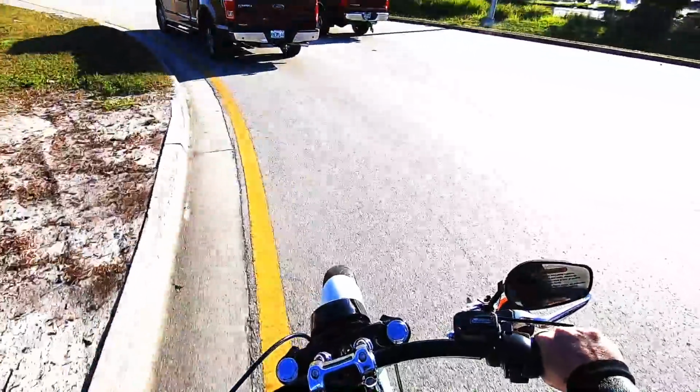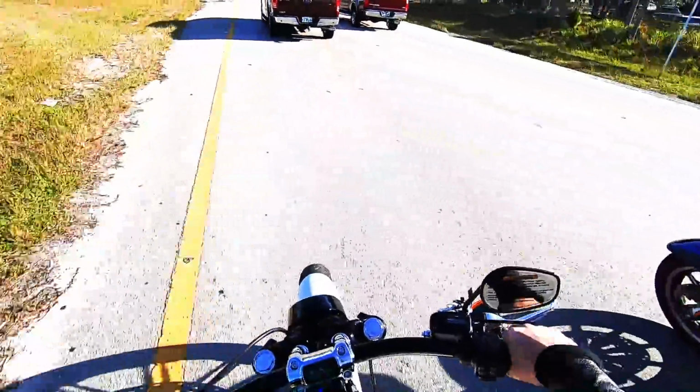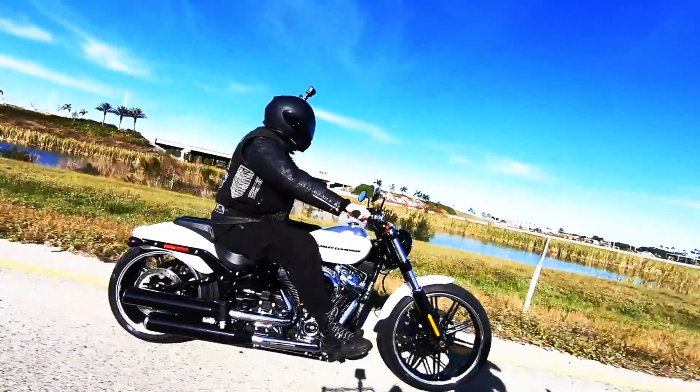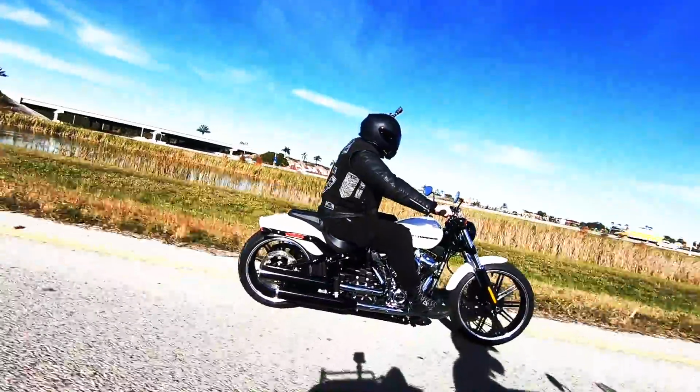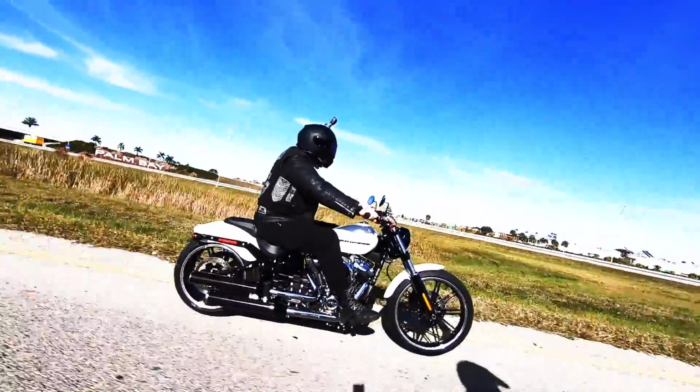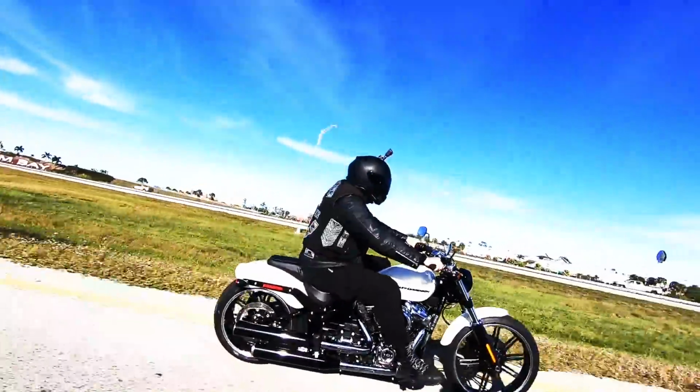Definitely very tight. I'm curious to get this thing on the freeway and just open it up, boy. I definitely feel like I got a lot of space on the bike. It doesn't feel like a Sportster or something. It's got plenty of size to it to me. I'm very comfortable. Seat is comfortable. It's a little hard, you know, not super cushioning. All right, let's take off. Here we go.